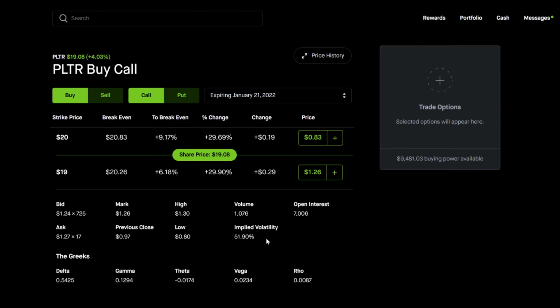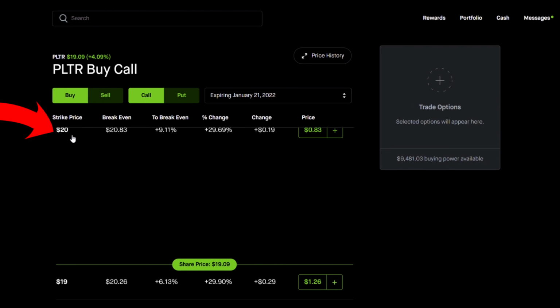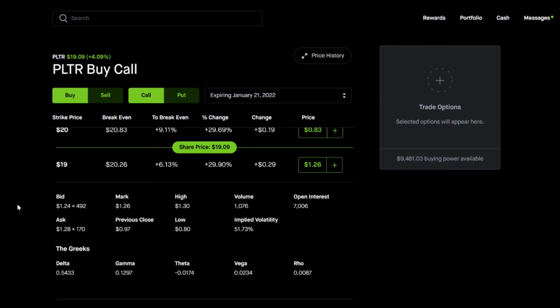Now, step number five, you do want to pick a strike price. The implied volatility isn't going to be changing that much across the 19 or the 20. As you can see, the 20 is also 51.13. So after determining that the implied volatility is good, next you want to pick a strike price. For me, because I already think Palantir is a cheap stock, I'm going to go for an at the money option. For me, this is totally safe because I would love to buy Palantir stock at $19.